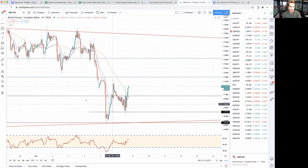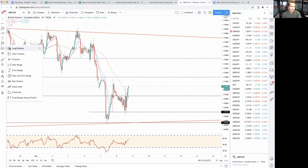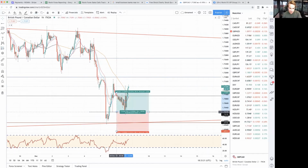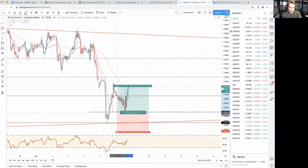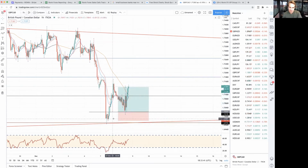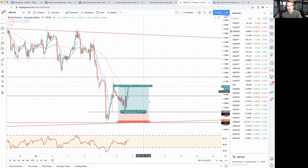So we entered in from here with stops a little bit below it, and this was our 100 pip TP, and just nailed it right on the money. 170.20, this was the trade. Great, just in and out, and this happened in like 30 minutes. It was pretty good. So what's happening now?